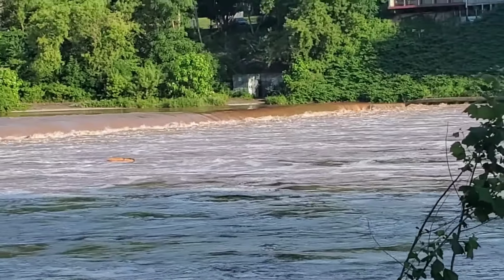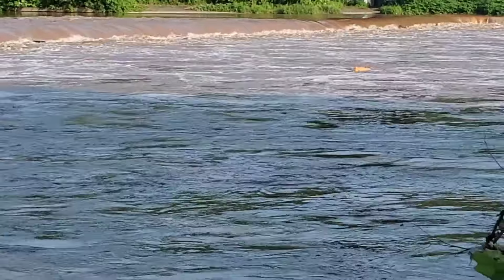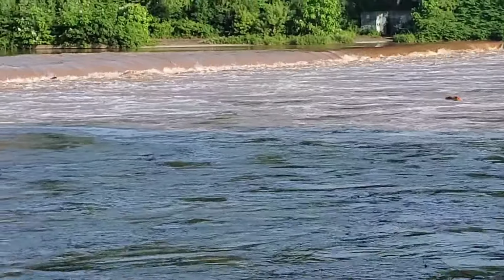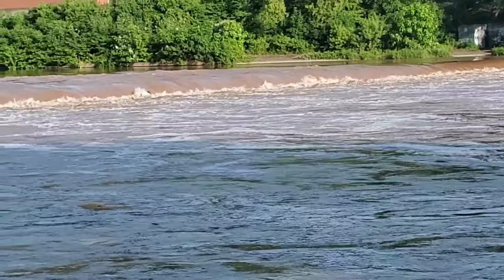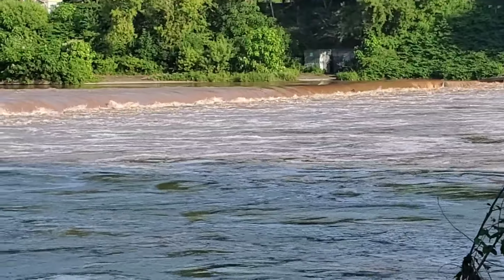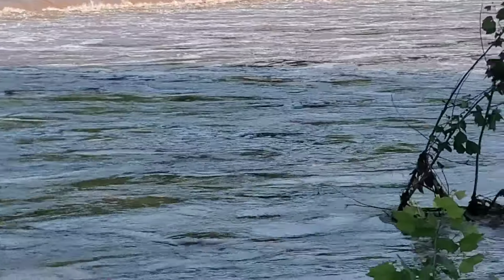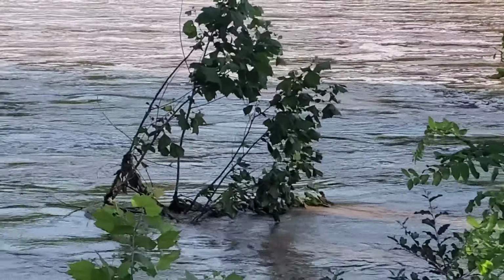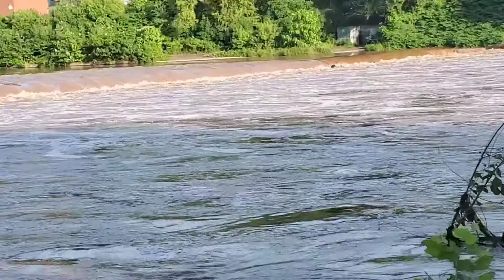In fact, just about 15-20 miles north of here, they got 3 to 4 inches of rain in the morning. So this river, this is the Susquehanna, so obviously a lot of rivers flowing into this, has picked up a lot of water in the last 24 hours.